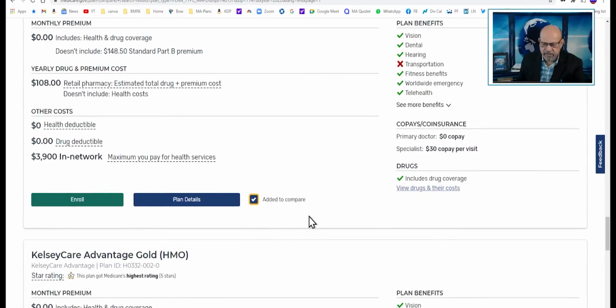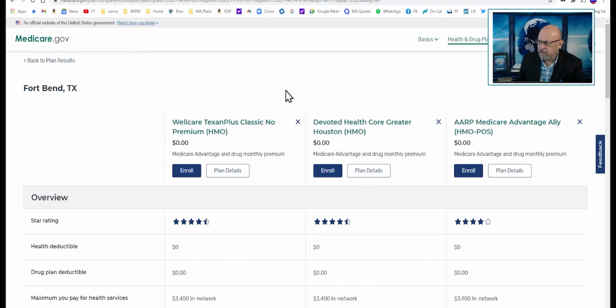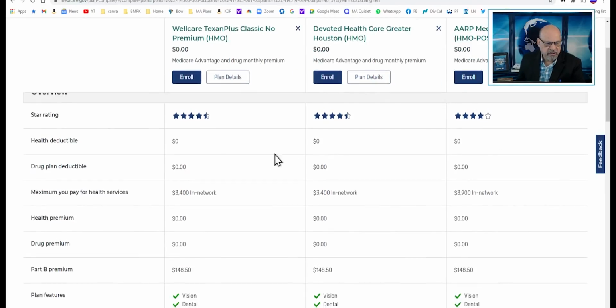We selected 3 of these and then click on compare. Now it's going to compare various plans like WellCare, Devoted, and AARP, which is the United Healthcare. And it says healthcare premiums are 0, drug costs are 0, maximum out of pocket is $3,400 to $3,900.